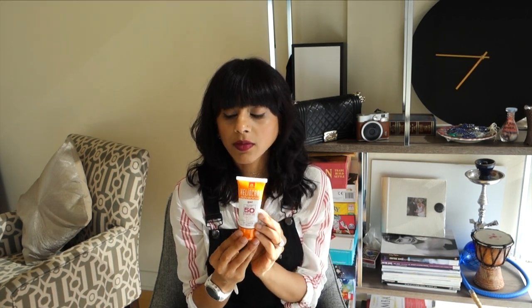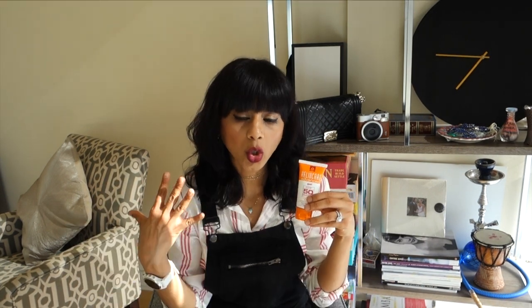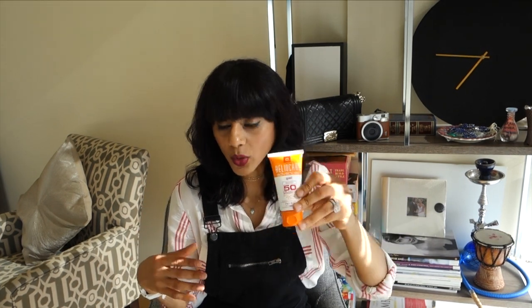So this is a must have for summer. If you're Asian or Desi specifically, I would highly recommend this. It is a go-to for us. This is what we would go into battle with our foundation. Yeah, because we need to even our skin tone out with our foundation, and that white SPF does not do good to us. So this is the SPF you want.